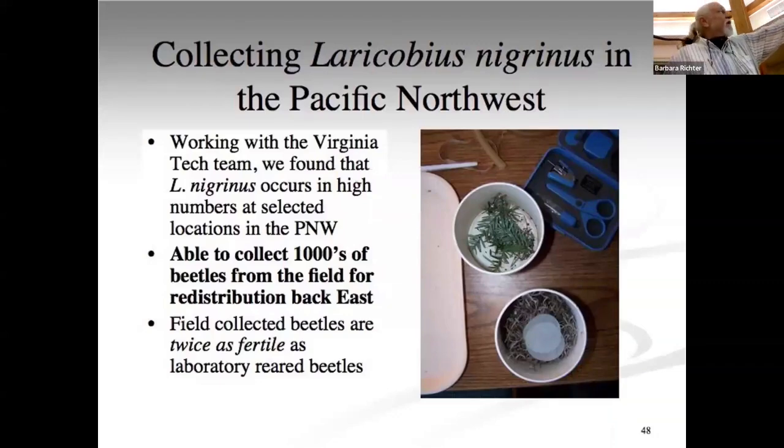So here we are. We were able to collect thousands of beetles. When I went out with Pete in February to Seattle, I thought for certain we were going to our doom, because I had been out there and it just rained. You're just sitting there and it's raining. People are jumping off the Aurora Bridge because they just can't take it anymore. And I'm like, wait, there's Laricobius in the trees. Don't jump. Okay. The other thing, field collected beetles are about twice as fertile as lab-reared beetles.